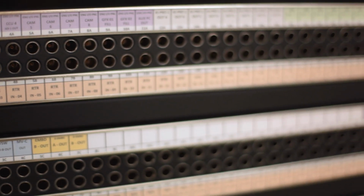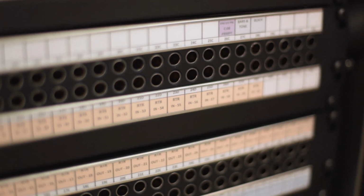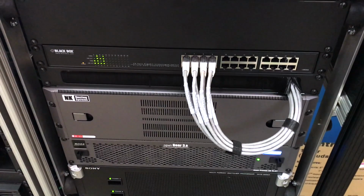Patch bays, we hear sometimes that people say, well, you have routers. The routers do everything you need. Right. Patch bays, they take up space, a lot of cabling. Why do you do it? Well, after so many years in the business, you know it's not a question of if, it's a question of when something's going to fail.